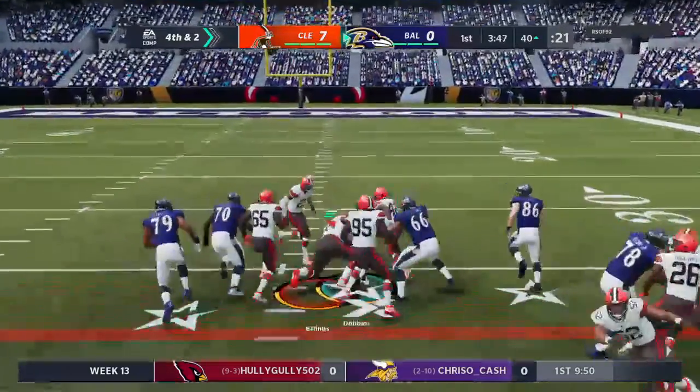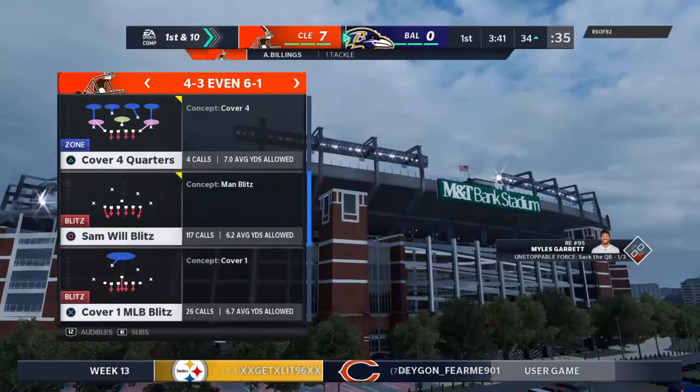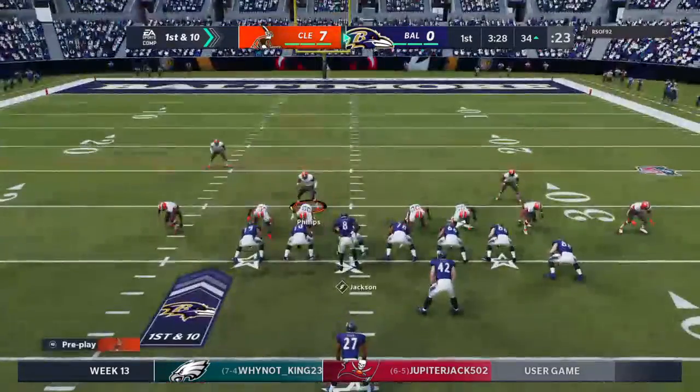They're going for it with Dobbins. And he gets it to the 34. Good enough for the first. So we kind of looked at each other as they decided to go for it. But in the end, great execution, a 6-yard gain, and it all works out. The 4th down run successful.